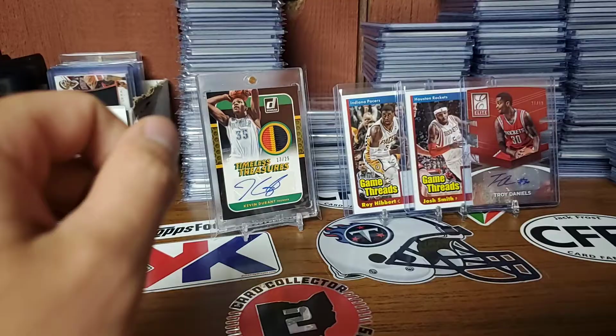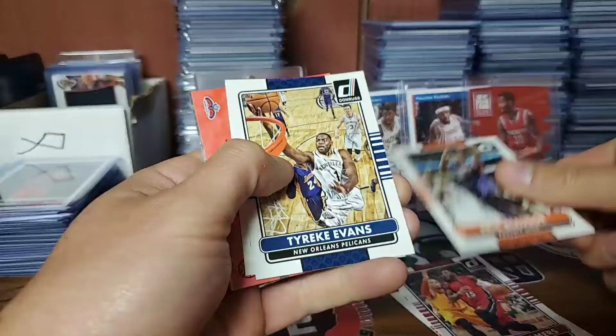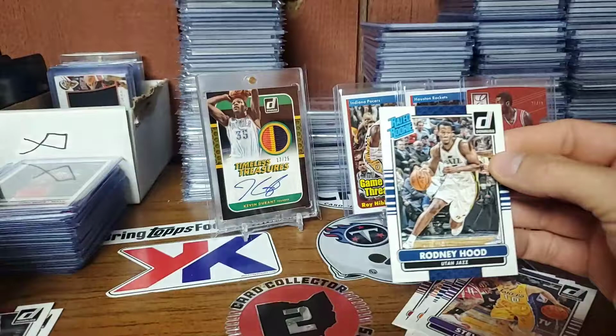You get some numbered stuff. It's fun. It's cheap for basketball products, even being a little bit older. So Kyle Korver, see, that's one of those. It's not numbered, but still looks sweet. And then Dirk and Rodney Hood. So I don't know. And they're still available on eBay too.